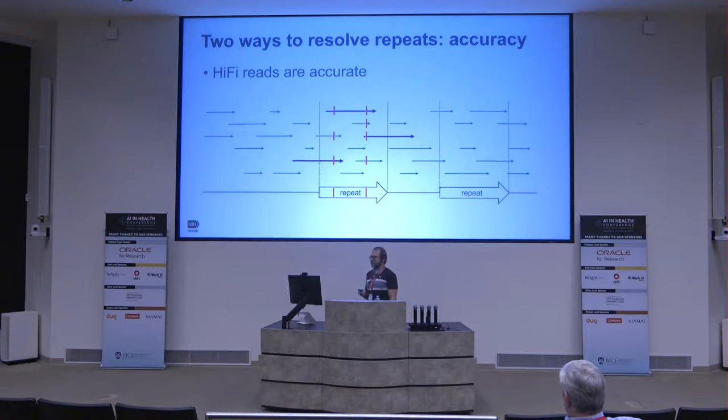And so you can imagine accuracy is really important here because we want to be sure when we see a difference in a read, when we compare this read to this read over here and we see one difference, we want to be sure that difference is actually a genomic difference, a real difference in the genome, and not just sequencing noise. So the more accurate we can make these reads, the better we can do this.